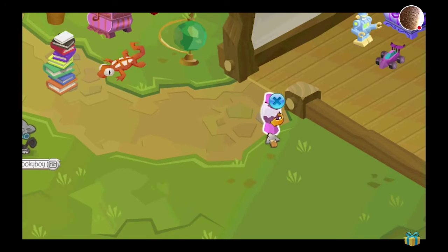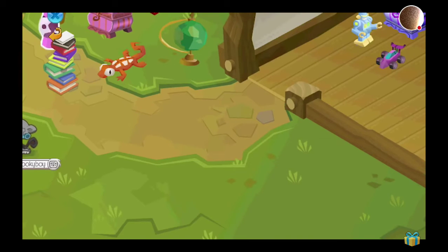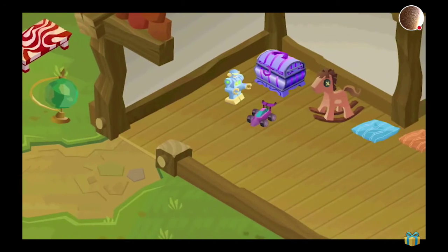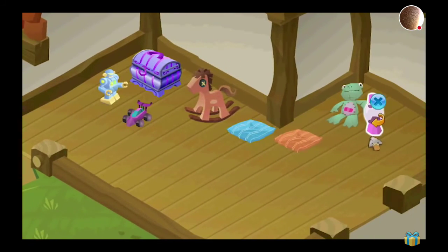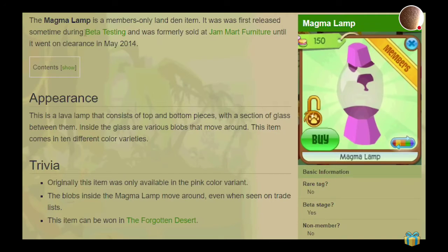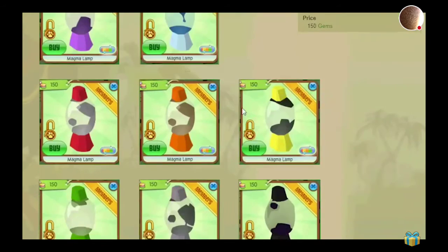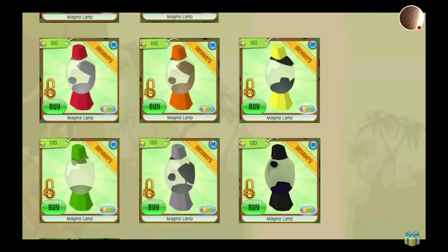Well, what about the magma lamp? What do you think? Is this a real Den Beta, or is it not? Does it belong up here? Put it on this table? No, it actually belongs inside this den because the magma lamp is a real Den Beta. First released sometime during beta testing, was formerly sold at Jamart Furniture until it went on clearance in May 2014. Originally, it was only available in the pink color, and then they added in all of these other colors.